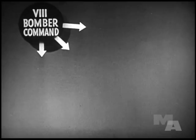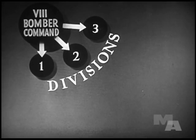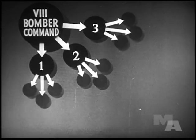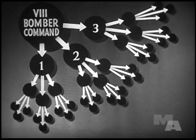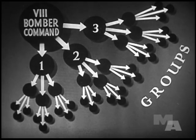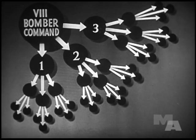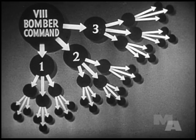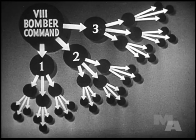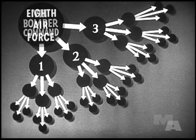The Bomber Command, with which this picture is primarily concerned, is divided into 3 divisions. Each division has a number of combat wings. Each combat wing, in turn, has 3 groups. This is the chain of command. Since the operations which we are to follow, there have been some organizational changes, but they are principally changes of nomenclature and have not affected the broad strategical and tactical purposes of the organization. For instance, what is referred to as Bomber Command in this picture is now the 8th Air Force.